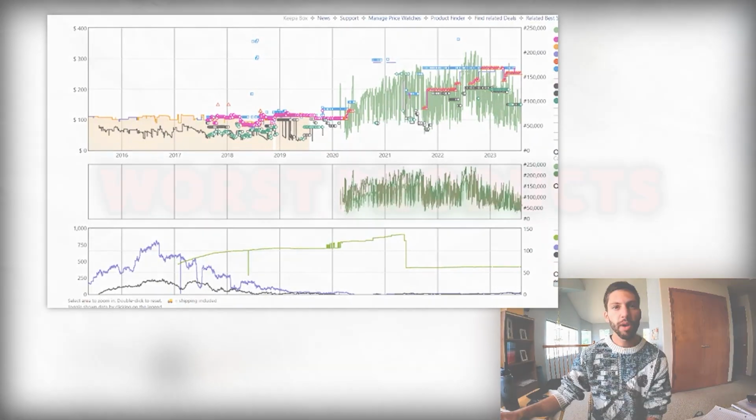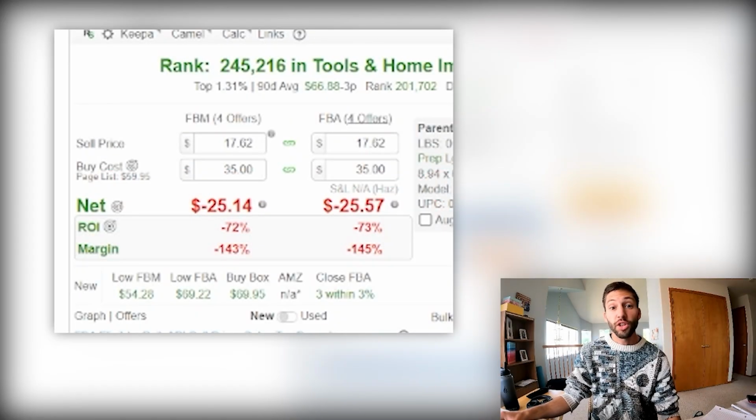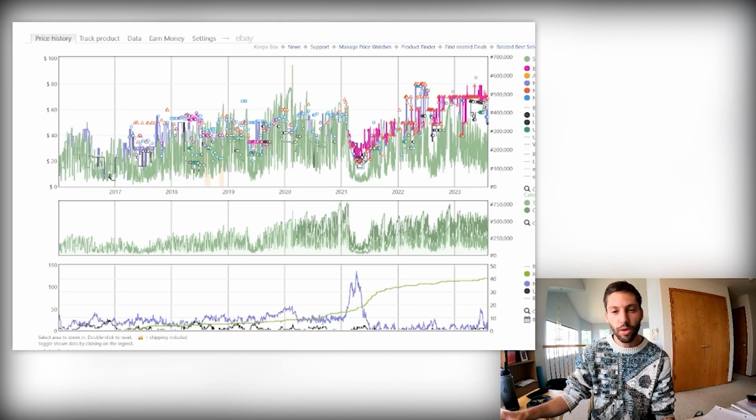All right, so on to my worst products. This one I sourced for $35 and it somehow sold for $17.62 when the going rate is around $70. I think I had a repricing error there. So here's the Keepa on that one. We have to continue to make sure our repricer is actually doing its job.